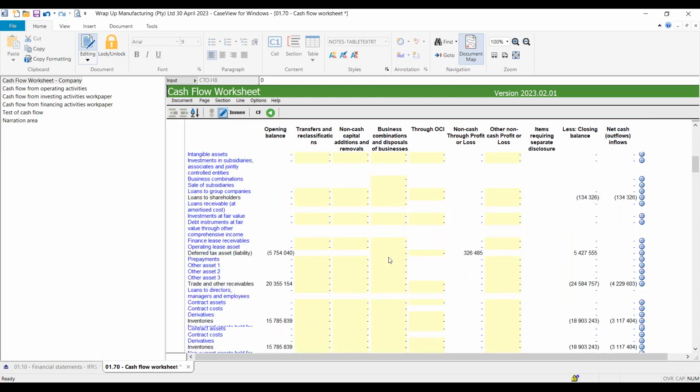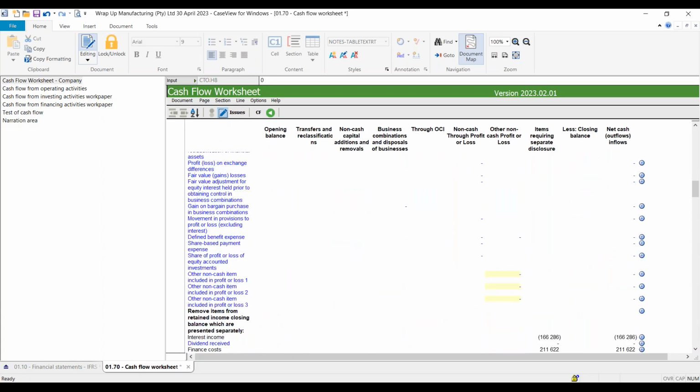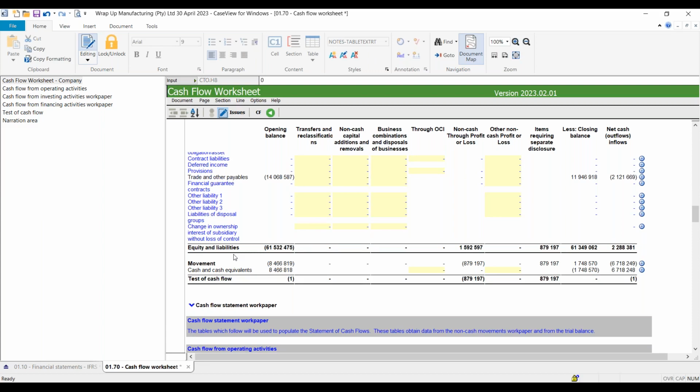Okay, so now let's take a look. All of our assets, we add up to our total asset movement, all of our equity and liabilities, I'm just scrolling down, we get to our movement in equity and liabilities, and then what I want to show you is a movement row. This now takes the opening balance of all of our assets and liabilities and puts them here. It takes the total of all of the non-cash movement columns and puts them together. It then takes the closing balance of all our assets and liabilities and gives us a total cash-only movement on our assets and liabilities. And this should be the same as the movement in our cash and cash equivalents.